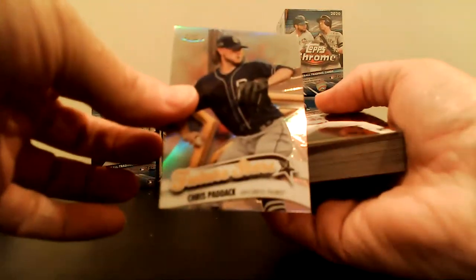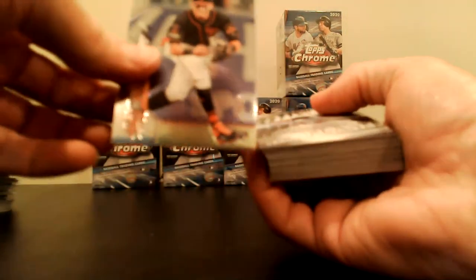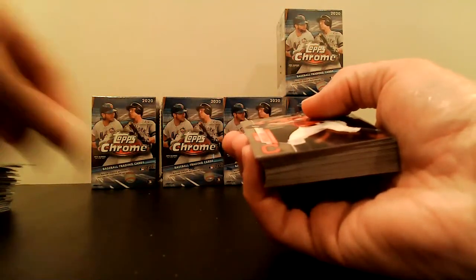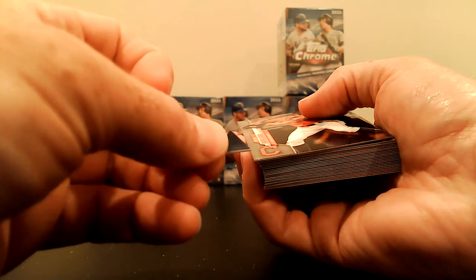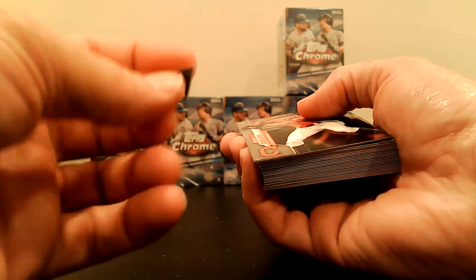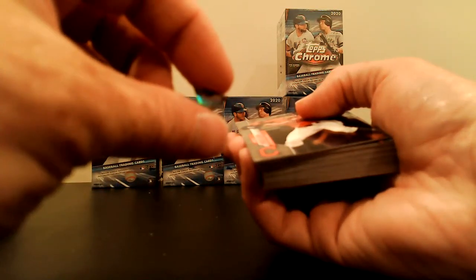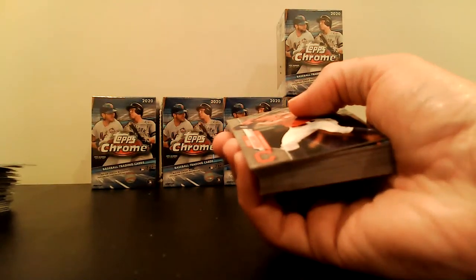Means, Seth Brown, Paddock, Future Stars, Junior Fernandez, Kingery, Dubon, Freshman Flash, Cease. This just came out of the pack. One of you might be getting a card missing a triangle piece of the card. I don't know. Maybe I'll tape it together. Hopefully it's not something good.